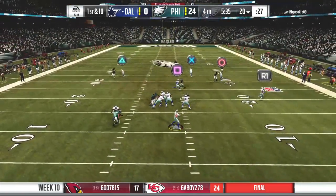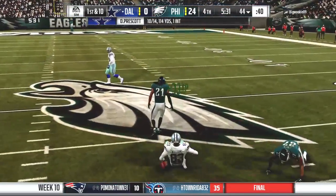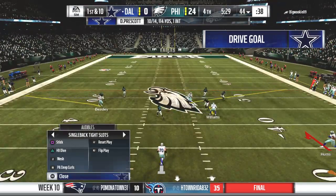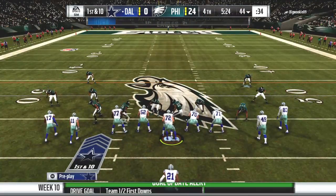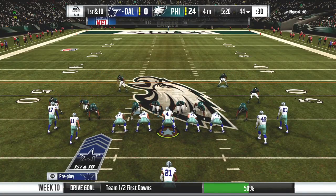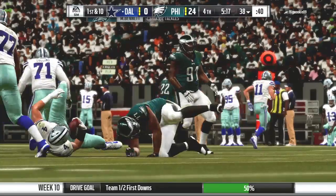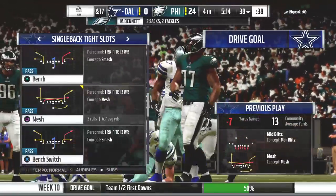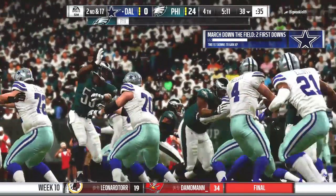Following the interception, here's Prescott. He finds his target, Terrence Williams. And he's brought down after a good gain. That one goes for 24 yards. A first down throw for Prescott. Blitz coming, and down he goes. Mike Bennett in there to drop him for his 5th sack of the year.